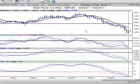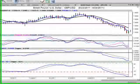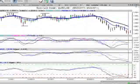And again, as long as those cross pairs continue to support, my concern is that the Bank of England may be looking at cutting rates, and this could put further downward pressure also on sterling. So we do have to be certainly a little cautious there.